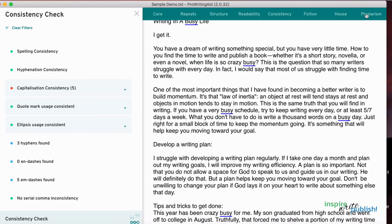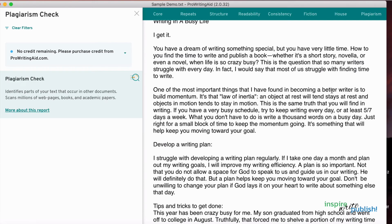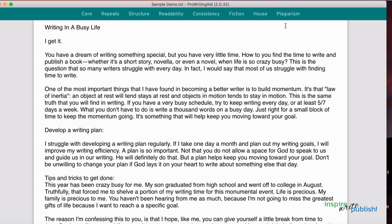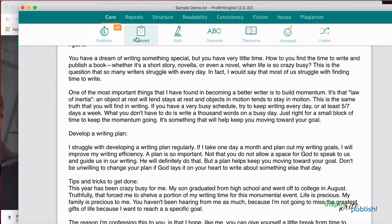You go on down, and it even has a plagiarism check. You get a certain number of checks, and I think I've already done one. I don't know exactly how many it gives me. You can purchase additional ones if you use them up. I don't know how much that costs, but I'll look into it. That's very good for students. If you've got a student and you want to buy them something that will really help them, this is a great thing.